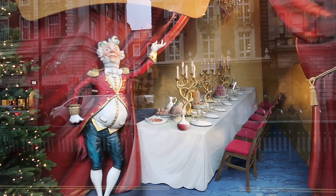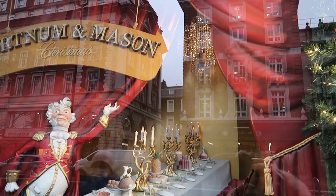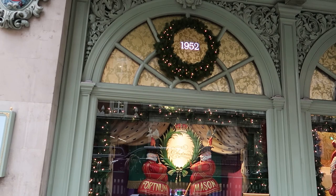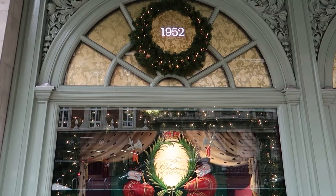Let's have a look down here. So this is the original artwork that they have based it on, and I can just see there's a little mouse, or is it a rat, spinning on the little chandelier. And then we've got 1952, and can I just say I love the design, the architecture outside here. It's absolutely beautiful, and this kind of, I don't know what you call that, like a washed out duck egg blue or green. But 1952, we've got these two Beefeaters, is that what they are called?